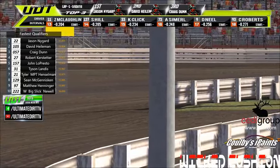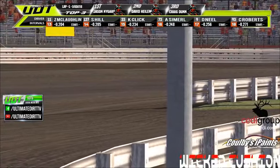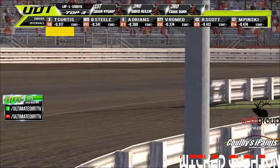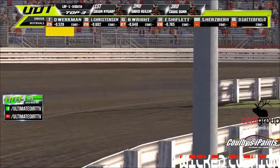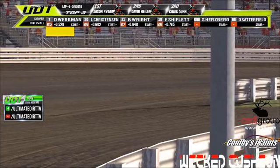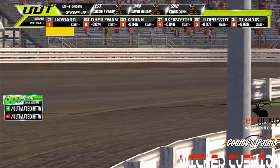Therefore, our B main will look like this when we line them up onto the racetrack. It'll be Alex Orion who will start on pole. Alongside him is Vince Romeo, Robert Scott, Mark Pinsky, Dylan Workman, Logan Christensen, Bruce Wright, Ethan Shiflet, and that'll be all. 28 cars in attendance.